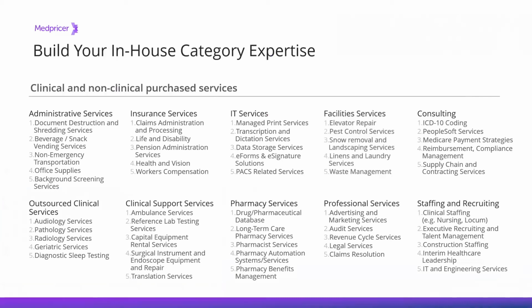Unfortunately, the GPO coverage for purchase services is light. So the majority of these categories still need to be contracted locally and involve a high level of stakeholder engagement. Malia, what is your experience in this area?